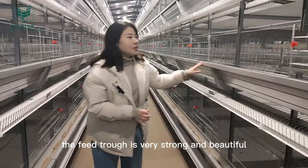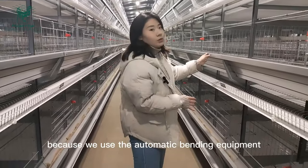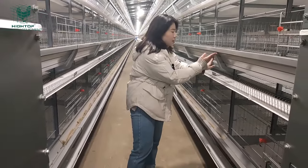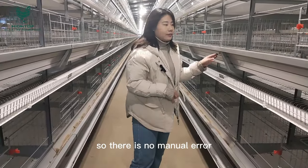You can see the feed trough is very straight and beautiful. Because we use the automatic bending equipment, the curvature of each trough is the same, so there is no manual error.